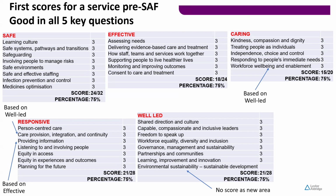So care provision, integration and continuity is now under responsive, but it's previously from well-led. Providing information was from effective, it's now under responsive. Likewise, you'll see workforce wellbeing and enablement was based on well-led, it's now under caring. And you'll see the environmental sustainability isn't being scored at the moment.